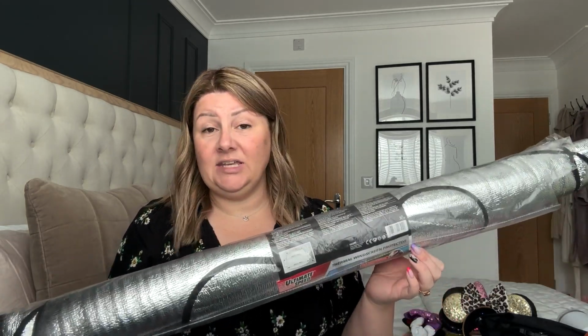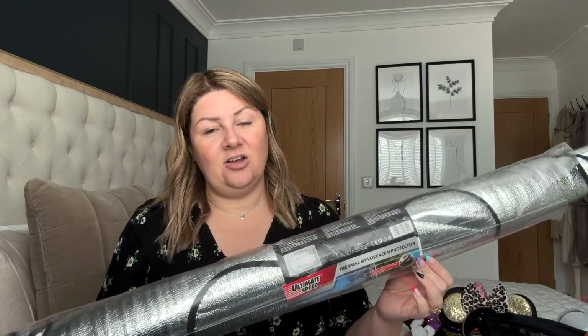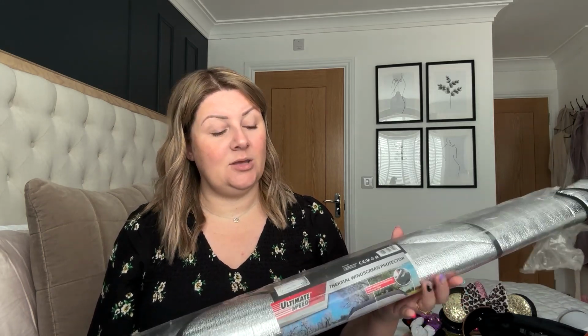Lots of stores sell these, even the cheapy shops. But this, I think, is going to be a lifesaver this time. We've never taken one of these before. And I'm just really hoping that this is going to make a huge difference so that when we return back to the car, you can sit in the seats without burning your bottom. And obviously you can touch the steering wheel without burning.